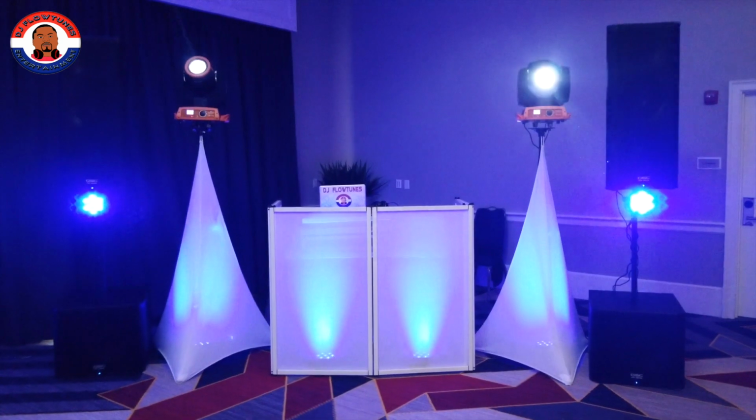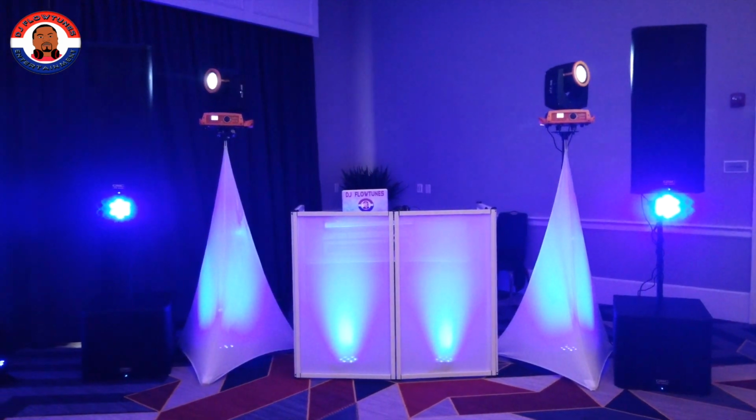I brought my three-way speakers and my KW181 subwoofers. We also provided up lighting for the entire hall today. And then I also brought my moving head, so it's kind of a big event today. I had to bring out a lot of stuff for them today, so you guys will see how it looks real soon. So this is the setup, guys.